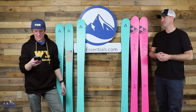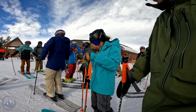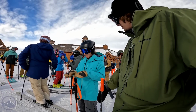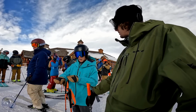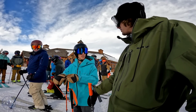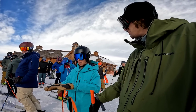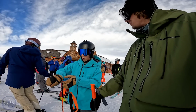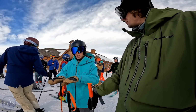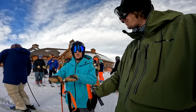So here we go, Bob. I ski the 94 FR and love them. Are these similar in terms of playfulness and the ability to charge on edge? Also, are they turned up in the back like the FR line, and is there metal besides underfoot for mounting, or all wood and carbon like the FR line? Lot to unpack there. So I think we touched on that in terms of it being different. There's no carbon. There's a lot more metal than in the FR skis. The FR had just a little strip for mounting.